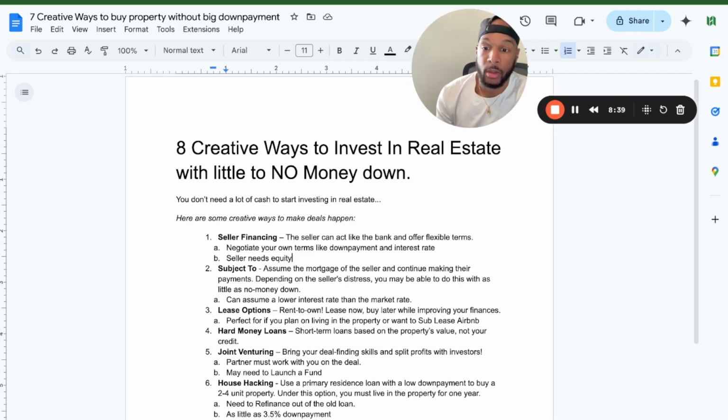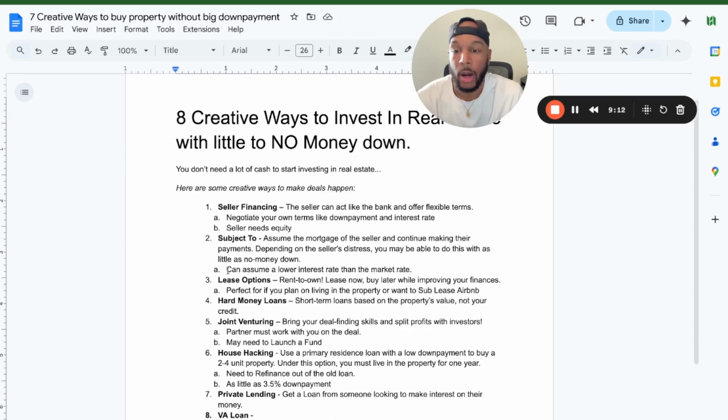come in. Now, what you're buying the property for also dictates a lot of this. Like if you're buying a property for a rental, then it's basic math, right? Is the mortgage payment that I'm assuming less than what I can collect in rent? Same thing if you're doing Airbnb, right? I already covered this. You can assume a lower interest rate than the market rate. I think that's one of the biggest pros to subject to.